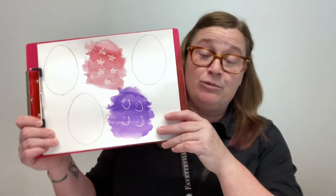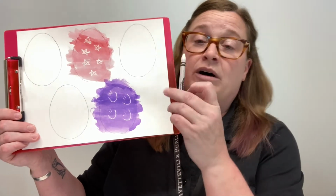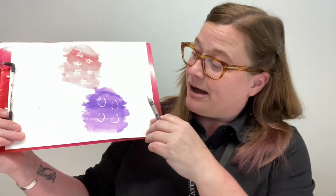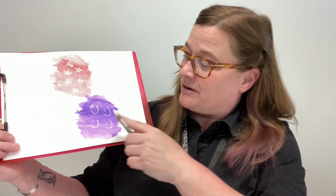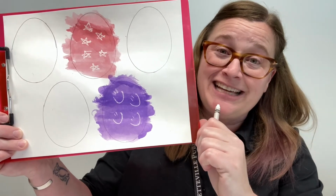All right, this is called resistance painting, and what that means is the paper with the white crayon on it will resist the paint. It'll slide off and you'll be able to see whatever pattern you draw with the white crayon. Okay, so I've already got a couple. You can see where I've done star shapes and smiley faces.